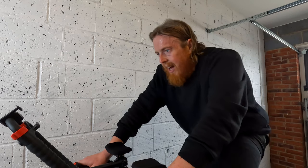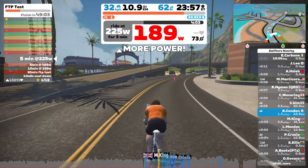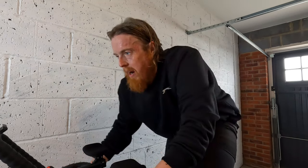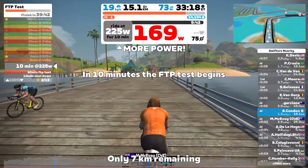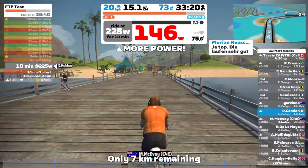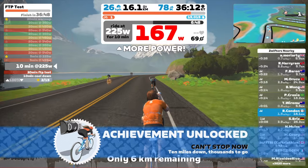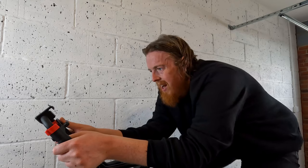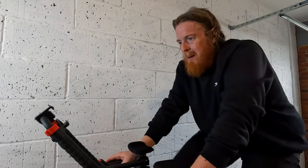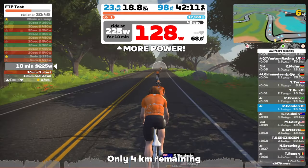What have I selected? Let me get the cadence up. Oh, completed this route. Right, I'm supposed to now ride at 225 for 10 minutes. In 10 minutes, the FTP test begins. I've just unlocked my first 10 miles. I've not got anywhere near the 225. I've got up there, but I haven't maintained it. I've got my cadence to power ratio all wrong.